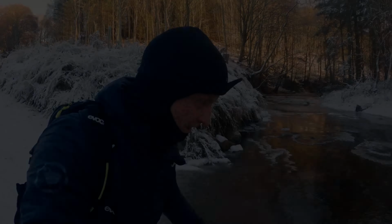Oh, there goes the bike. Uh-oh. Oh, we're in. It's super cold. Ow. Oh well. Oh, this is going to be bad times. Did I bring a spare pair of socks? I don't think I did.